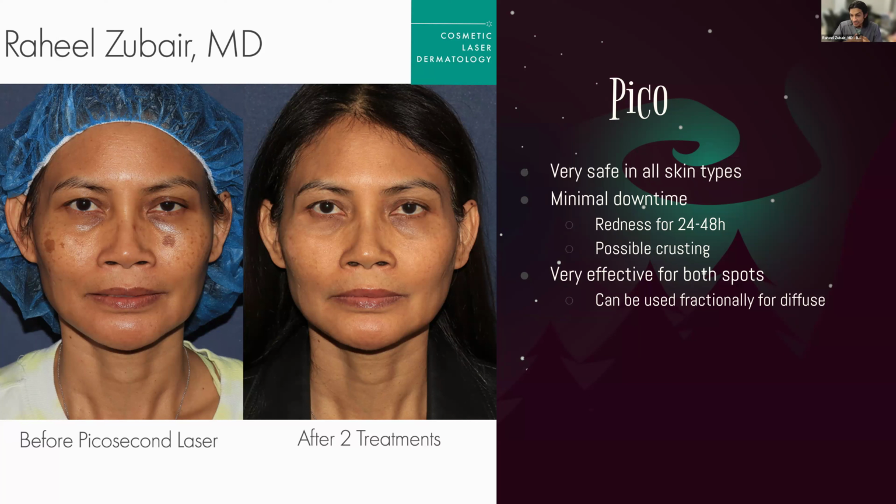Even with picosecond laser, which is the safest laser, just like everything else I said, it has to be done the right way. It has to be done in the right hands. All the doctors here, we combine it with the right medications afterward. We're using certain topical steroids afterward. We're making sure you're protecting yourself in the sun afterward. We're combining it with other lightening agents. So this result is absolutely phenomenal. And it's safe in all skin types, just like the Clear and Brilliant Permea.